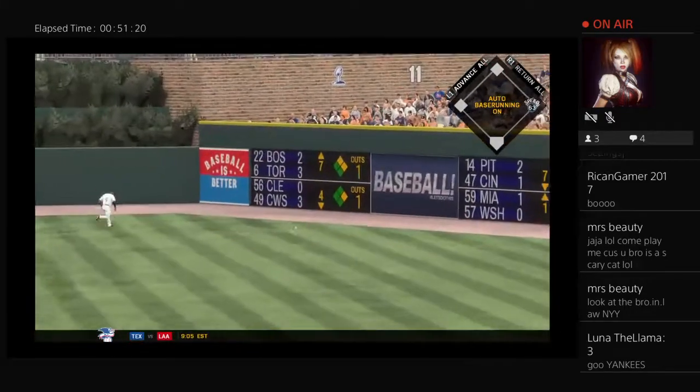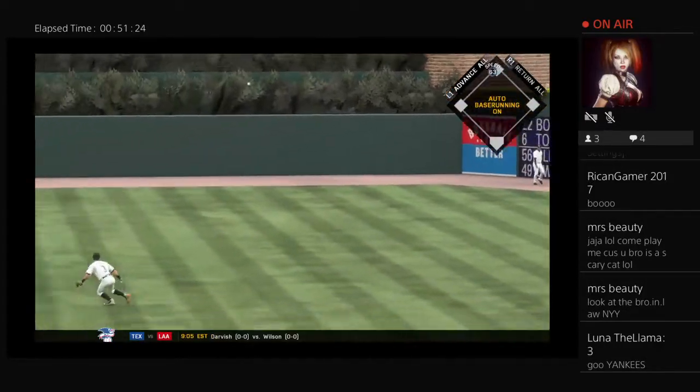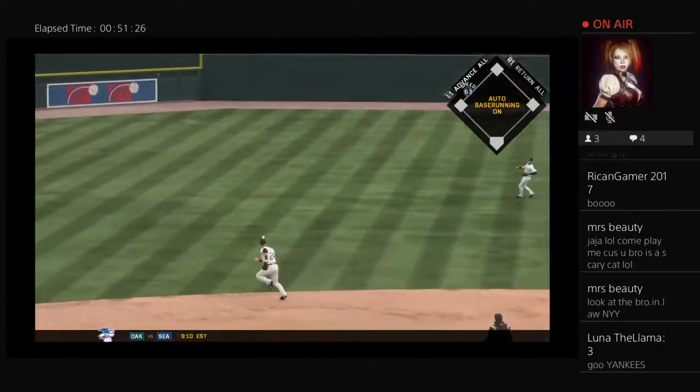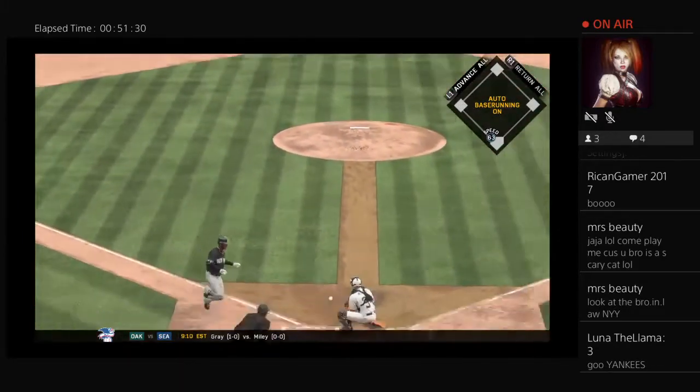And this is going to find the alley as he might have himself his 2nd double of the ballgame. Around 2nd, looking for the cycle. Around 3rd and being waved on home. Oh, and he throws it away.